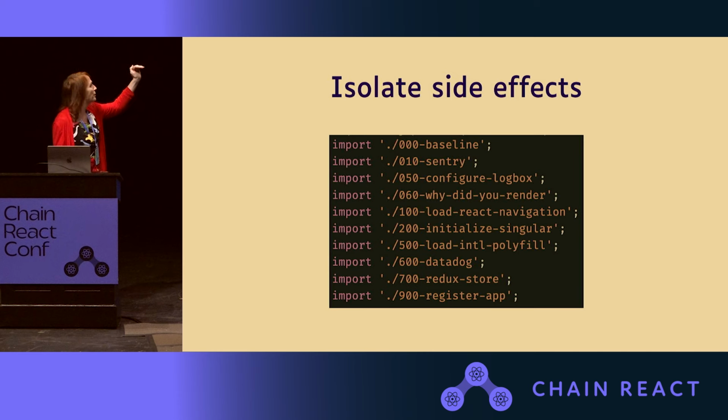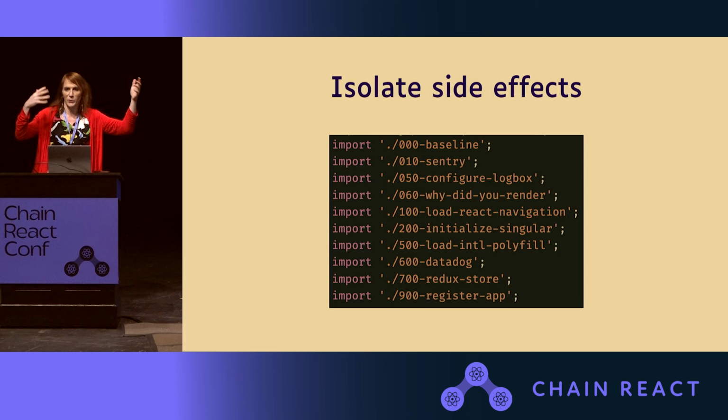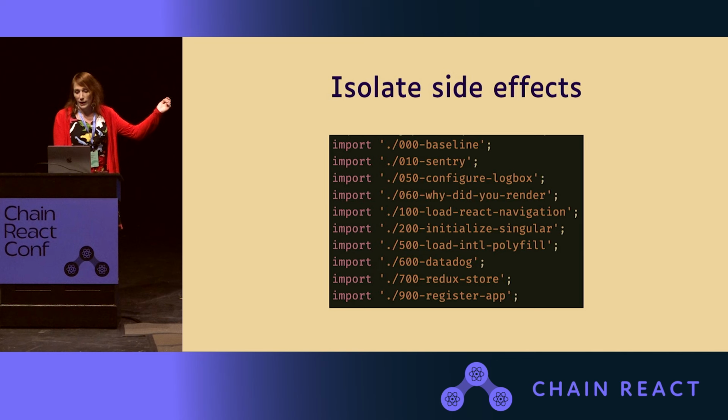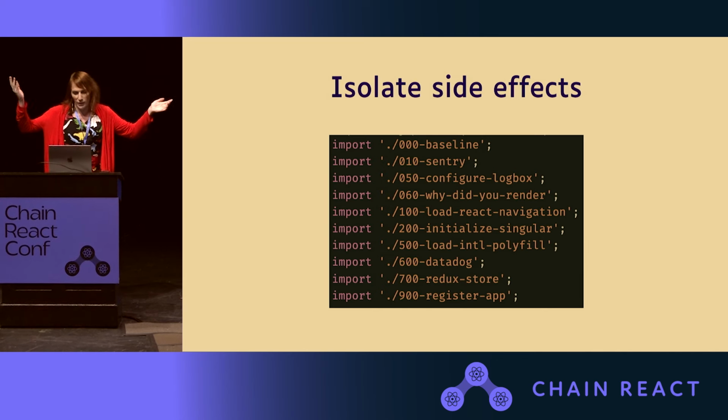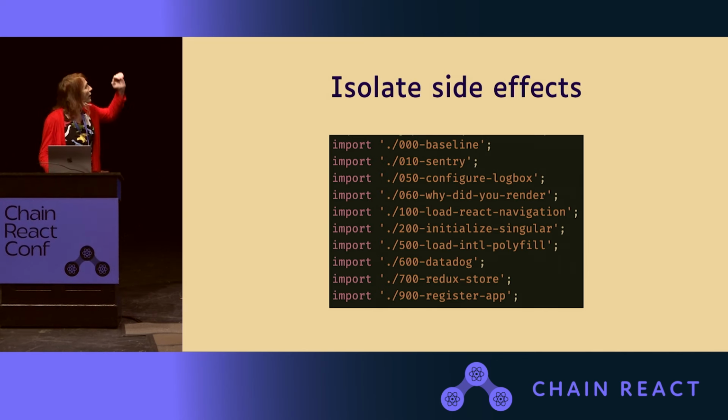where every single possible side effect is measured. I wanted an empty file for the baseline, just to know that, oh, that took 0.1 milliseconds or however long. And then loading Sentry as close to the first thing as possible, because if an error occurs at any point in the entire app's lifecycle after that, I want to know about it. And then configuring LogBox, that only matters for development. So in production, it ends up being an empty module. Same thing for why-did-you-render. That's another development tool.